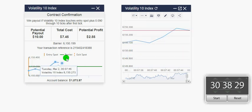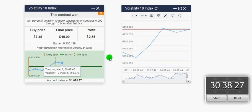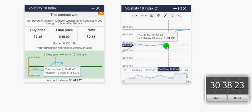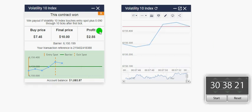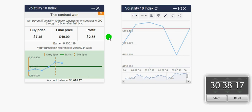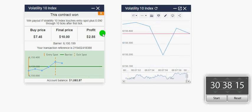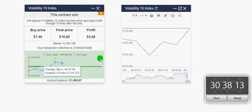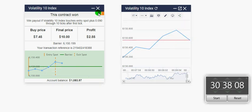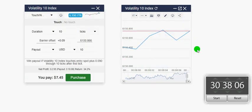As you can see, we already crossed the line. So you can go on and on. You can see we won all the trades. We made 2.55 times 3, that's about 8 USD plus. Just watch the line drop down. Let's go for one more trade before we proceed to the next strategy.